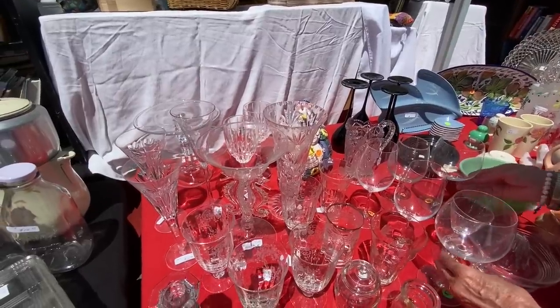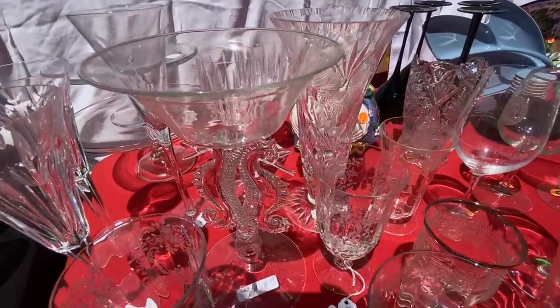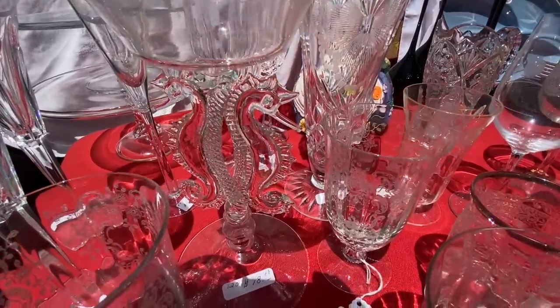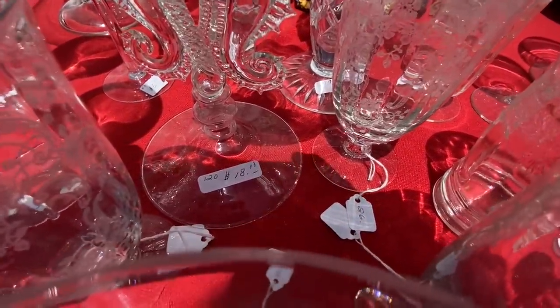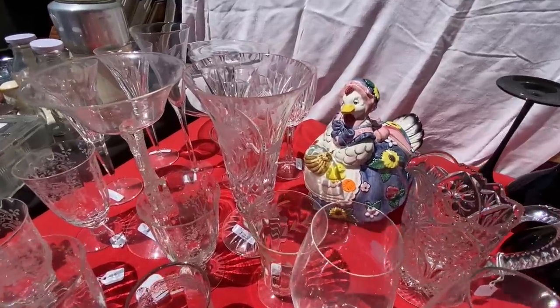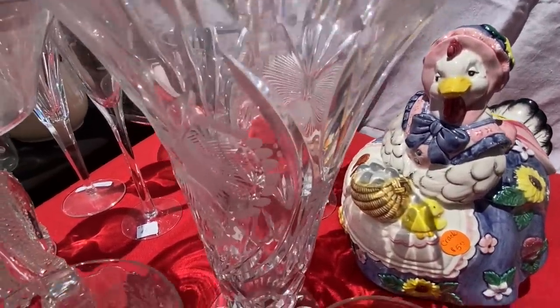I said I would tell you the two best times to shop at a vintage antique flea market, and here is time number one. When they open, first thing in the morning, be there first. This is why, because tables like this are gonna get cleared first, and the later you get there, the less you're gonna have to choose from.